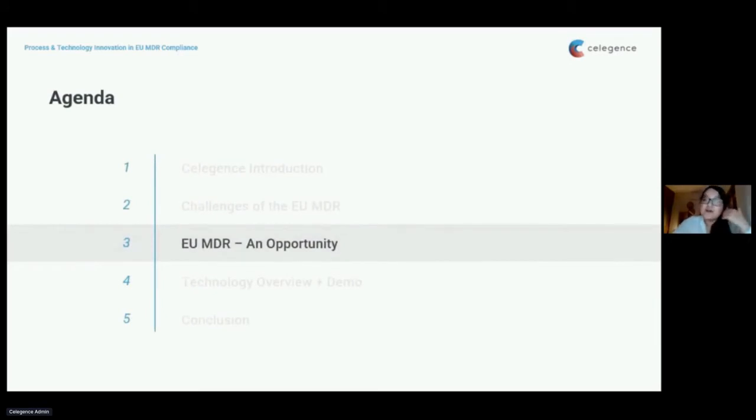Now, there's a lot that I've spoken about, and there's still a lot that can be spoken about the challenges and the implications of the EU MDR. What I want us to do is now to look beyond these challenges and ask ourselves, how do we turn this into an opportunity? What are the positive impacts of these changes, and how can manufacturers make this work in their favor?